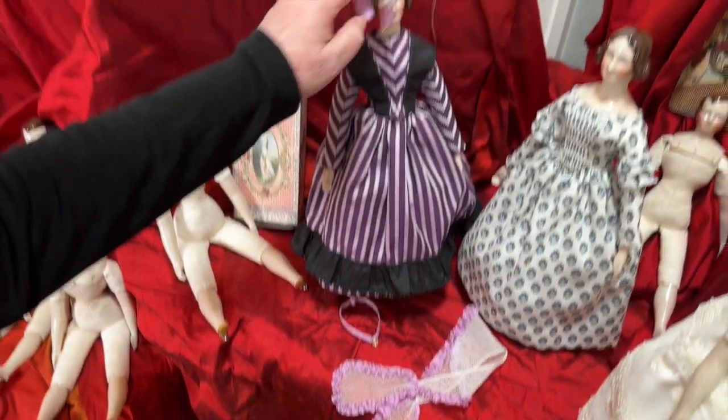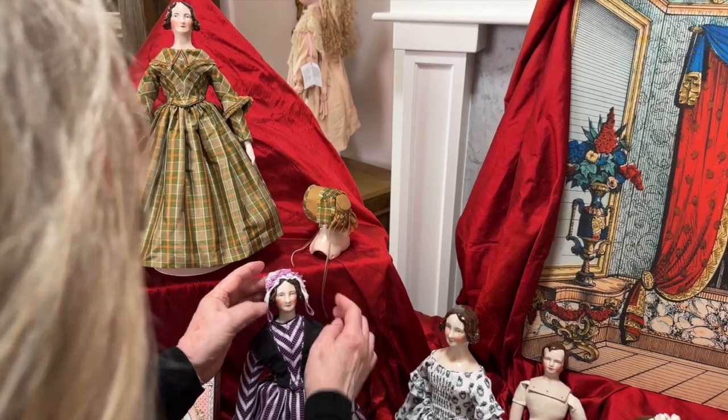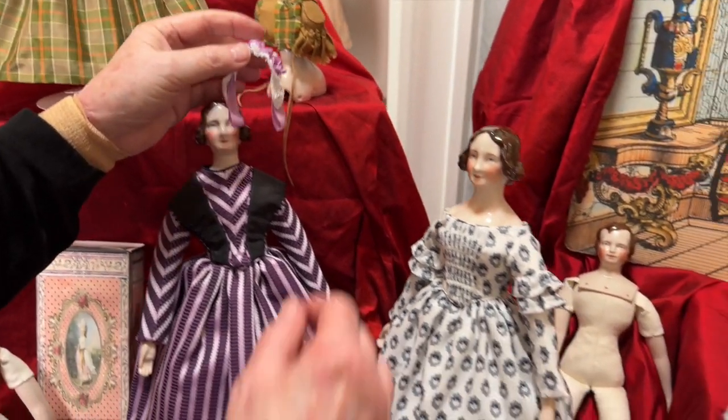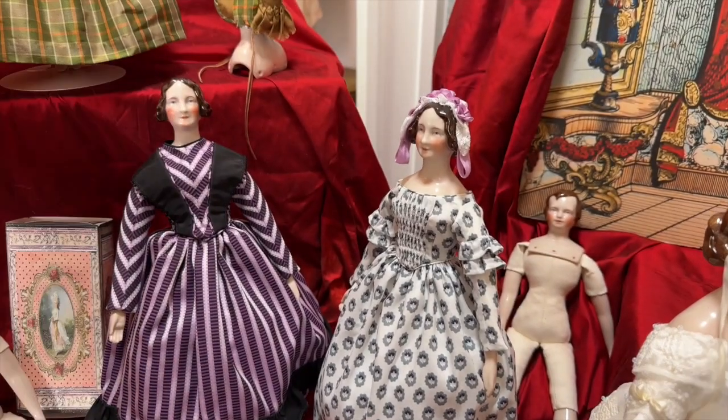So you could use this lilac. We'll try it on. Let's see. Okay. Let's see how it looks. It could go on her. Look at that. I think it was meant for her. But then her headdress could go, and this.